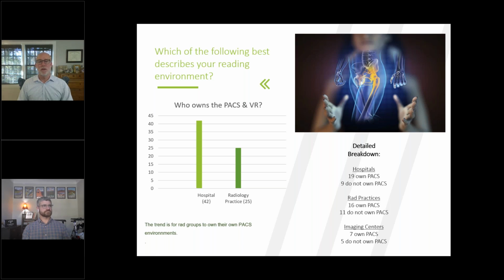So it's definitely the facilities tend to own PACS, and the RAD group uses the PACS of the facilities. But the trend is for RAD groups more and more to own their own PACS environments. They want to kind of control their ecosystem and their destiny. So we're seeing more and more of that. Stephen, any thoughts from your perspective in terms of who should own the PACS and VR?